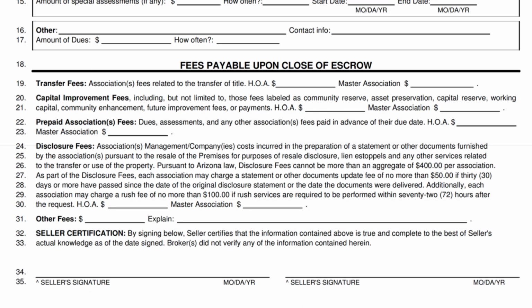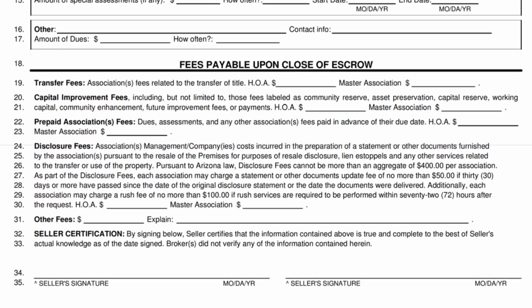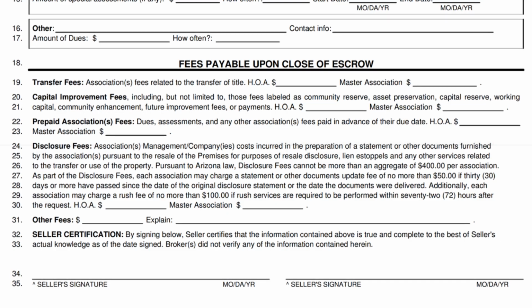Now, line 22 covers the prepaid association fee. When you close a loan, you're going to see in most cases a prepaid association fee on your closing disclosure, and that's typically always paid for by the buyer. That's very similar to prepaid taxes and insurance and prepaid interest. They're not costs, they're not fees. They're simply things being paid for by you, for you, in the future.